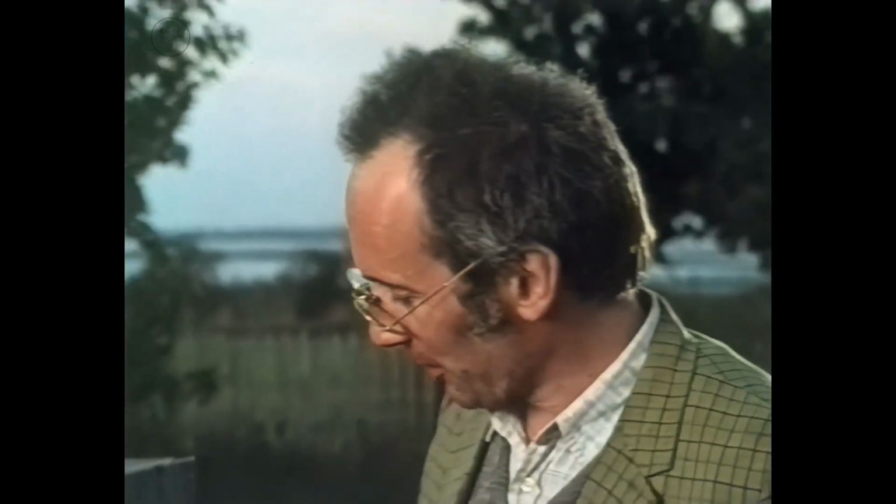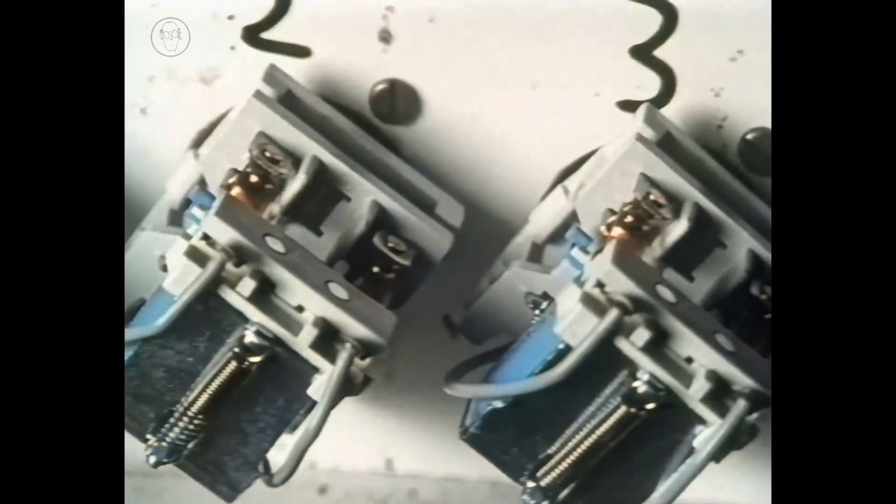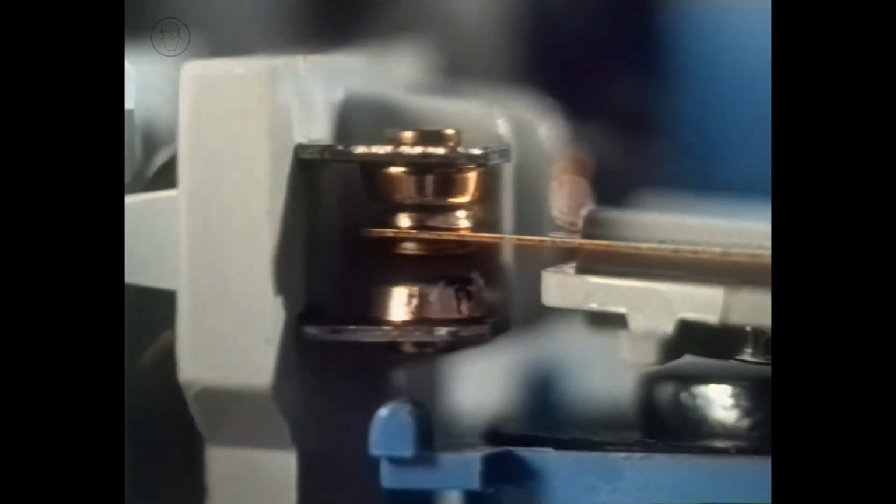Relays control the motor. It's actually quite useful for being able to see what's going on, and they're actually quite reliable. You can see one of their disadvantages though. The sparks gradually erode the contacts away.